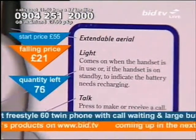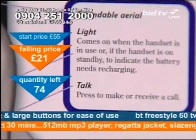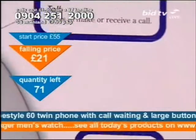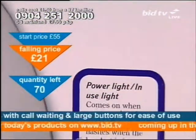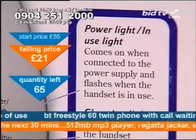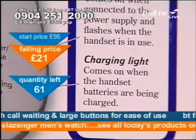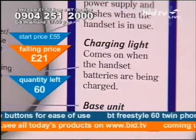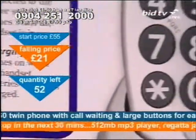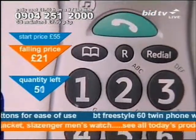The extendable aerial, it is very light, this handset as well, worth mentioning that. You get the battery indicator just in case you need to charge it, but it's got a standby time of around about 72 hours, so it's ages anyway. The power light comes on when it's in use, so you know when it's flashing somebody else is on it, and that's good news, so you don't pick up the other end. You can have one upstairs and one downstairs if you want to, because you're getting 2 handsets for your money here, and £21 is all you pay for it.